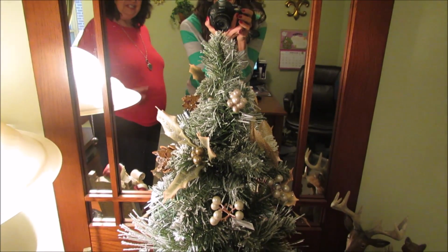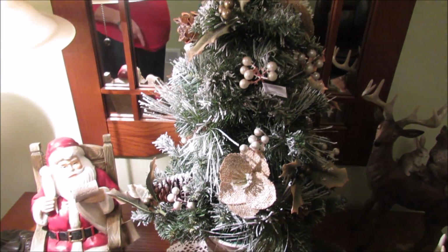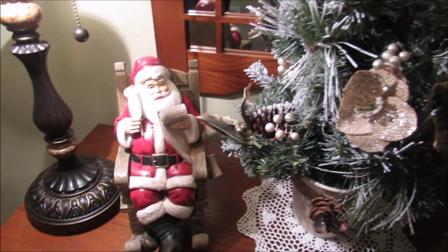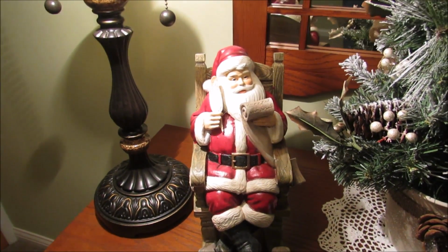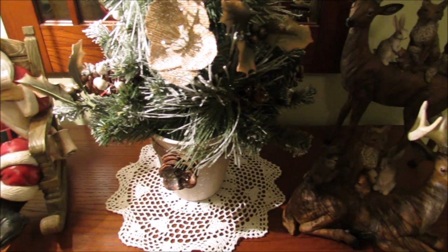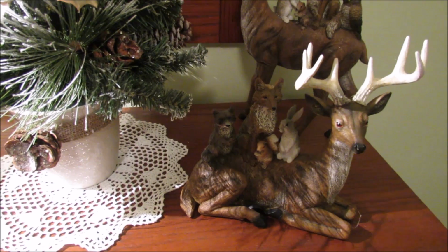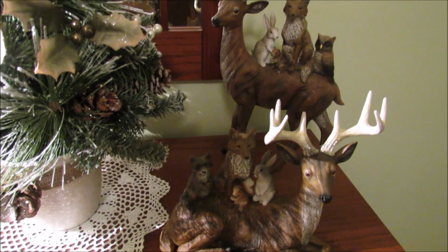I got the little tree at Pier 1. The Santa came from Home Goods. I just saw him, thought he was really cute. And then the deer I got at the Garden View store in Northville. And I thought they were cute with the animals sitting on their backs. They go perfectly in here.